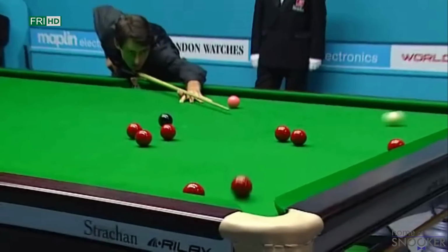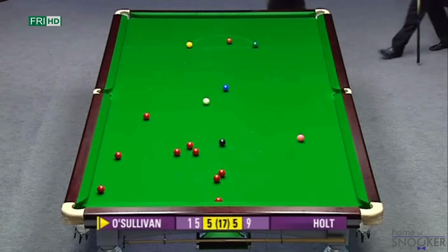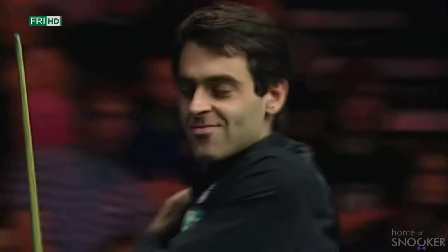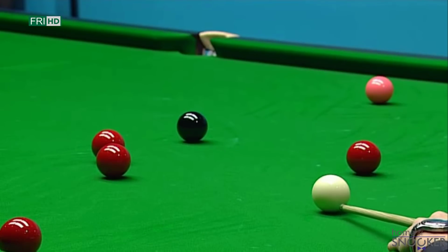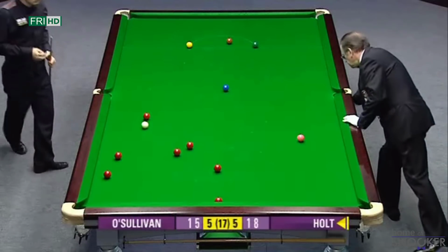Feels he's not got the cue ball on a string at the moment. And that's frustration, Ronnie O'Sullivan creeping in. That wasn't the bad shot. He was annoyed with the previous shot. Well, I presume he's playing right middle. It's a bit more difficult than it should have been. But knocked it in, no problem whatsoever.